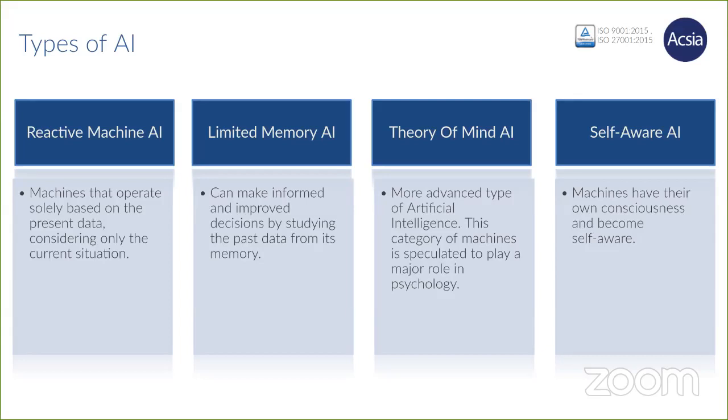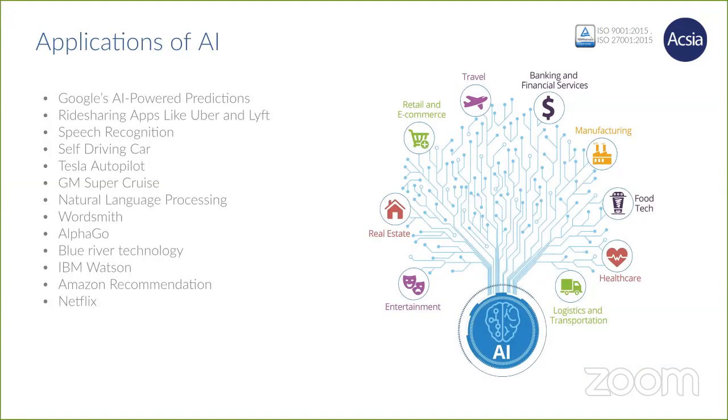Now let's go into the application part of artificial intelligence. As you know, every sector of industry is trying to adopt AI with the existing infrastructure they have. Some general applications of AI are Google's AI-powered predictions, ride apps like Uber that we regularly use in our daily life, and speech recognition. Then self-driving cars, like Tesla Autopilot and GM Super Cruise. Natural language processing is one of the major applications of AI. Then AlphaGo, which I mentioned previously, and IBM Watson. And as we all use apps like Amazon and Netflix, we get recommendations. So these are all the applications of AI.